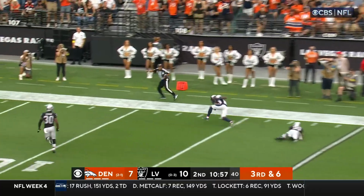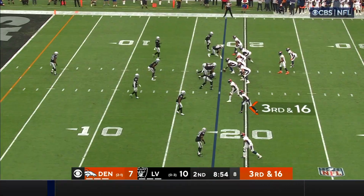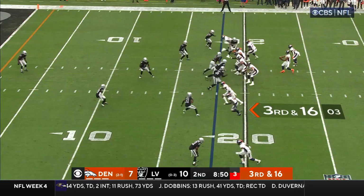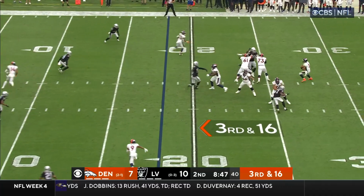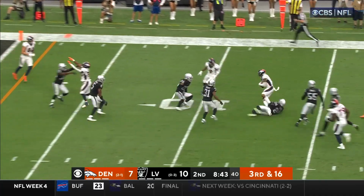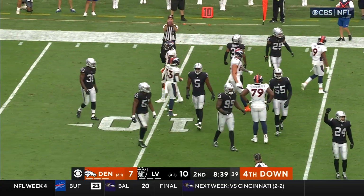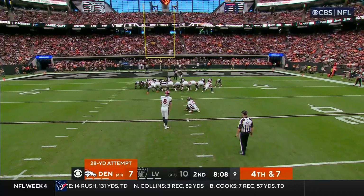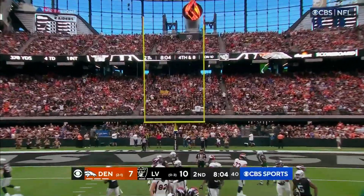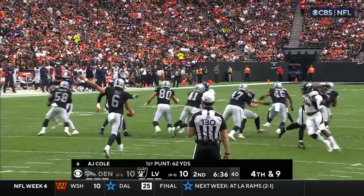Going deep. He's got Judy inside the 15. It's 3rd and 16. He'll dance and fire. And it's caught by Sutton, read by Abram. Got him to about the 9. And with that one big completion to Judy, put him in position. From 28, perfect to tie the game at 10. Rally tackle, 3rd down completion, rally tackle.